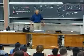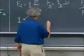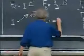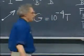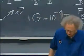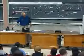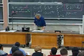We often use, therefore, a unit which is the Gauss, which is not an SI unit, but you'll see it often in books, and 1 Gauss is 10 to the minus 4 Tesla. The Earth's magnetic field is roughly half a Gauss. And so this magnet is about 2 kilogauss. But the SI unit is Tesla.